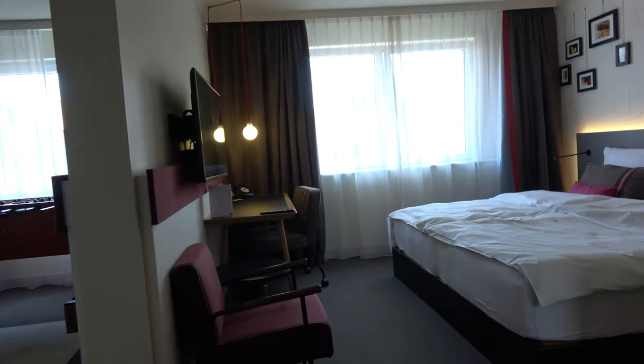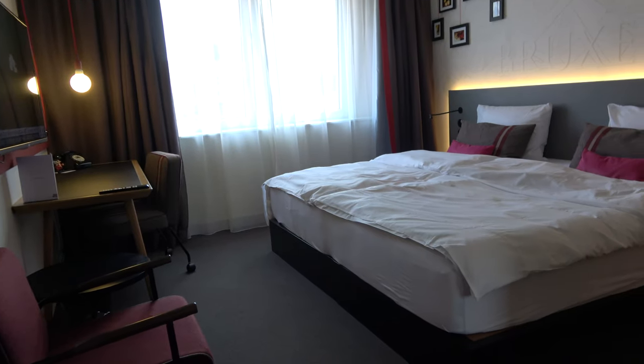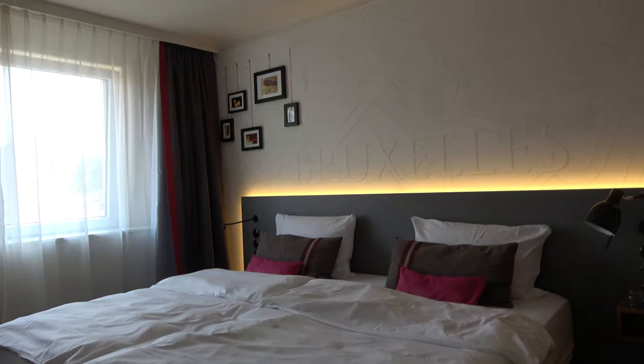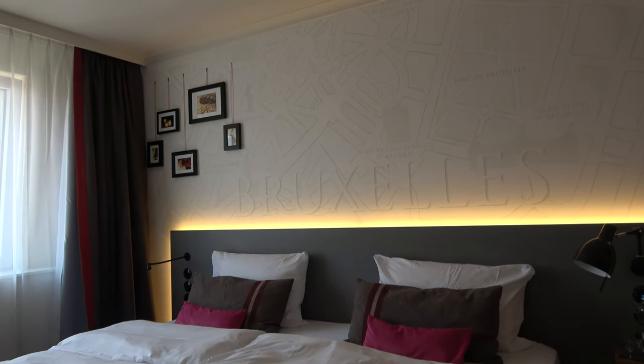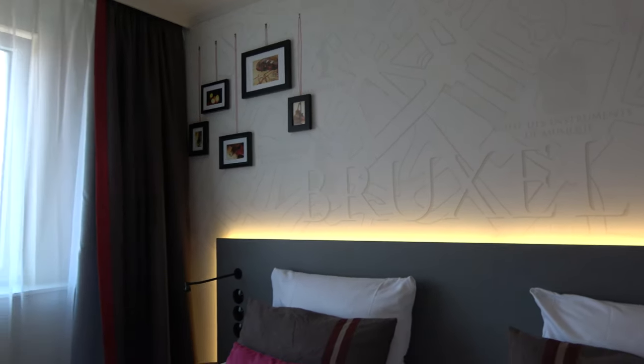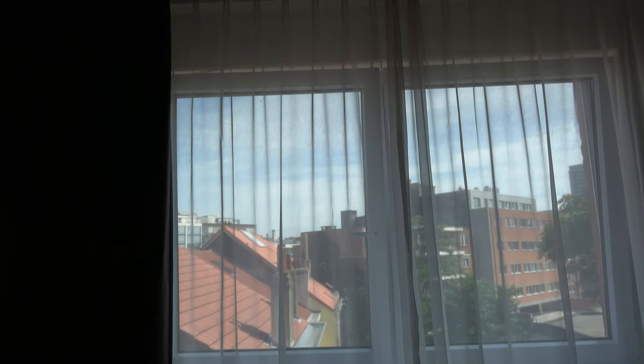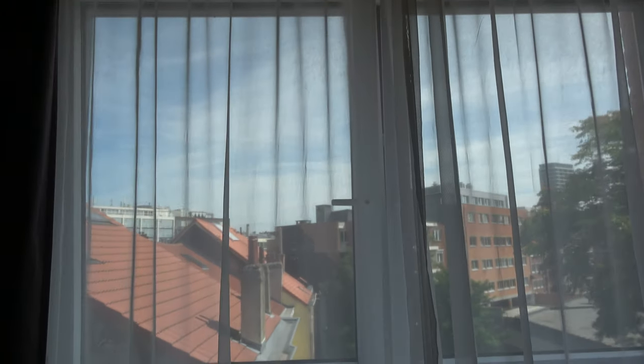Amigos, now for the best part of the video, the junior suite. We begin with the bedroom itself. Look how beautiful. Look at the design of the room and look at the wall, so you don't forget where you are. Brussels. We are on the 6th floor. So it's the view of the other buildings in the area here, the roof.